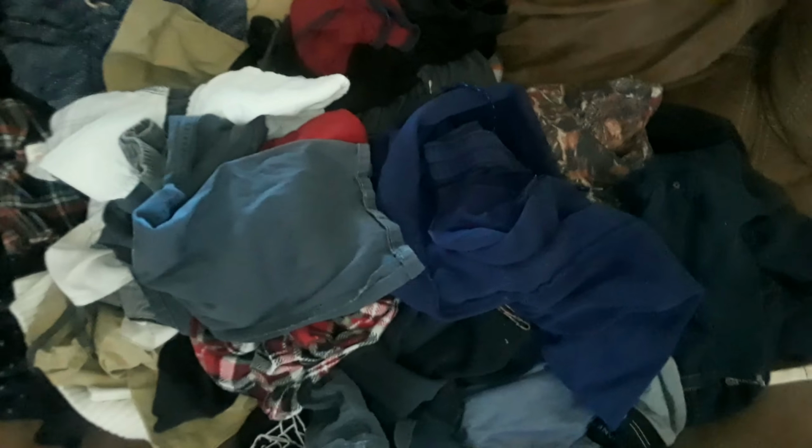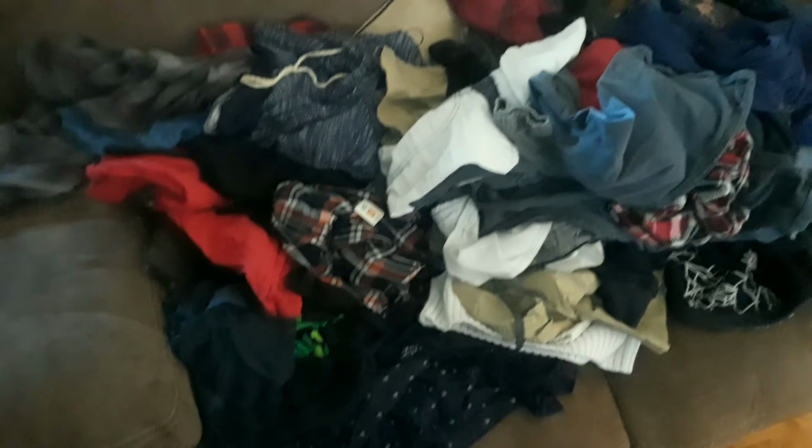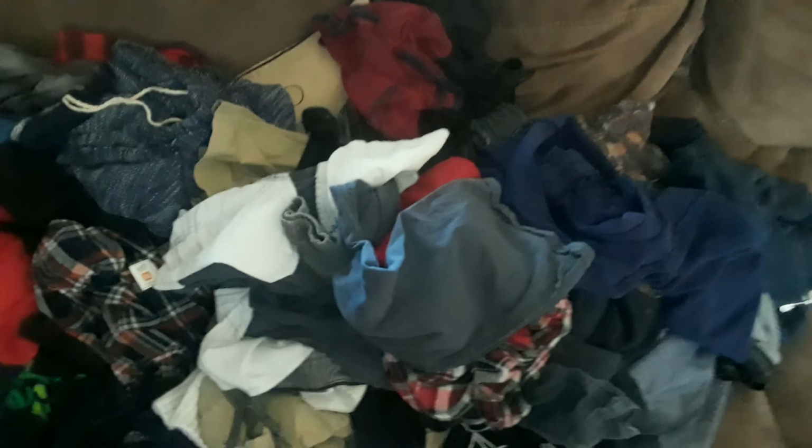So these are Travis's clothes that he pulled out of his drawers. All of this, and I'm fairly certain that the kid wears the same two pairs of sweatpants and a couple shirts day in and day out.